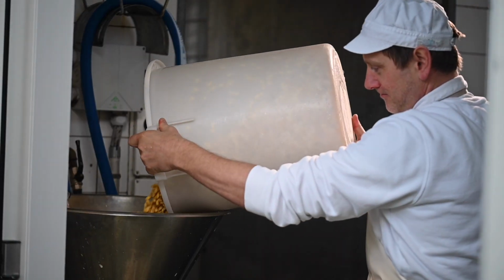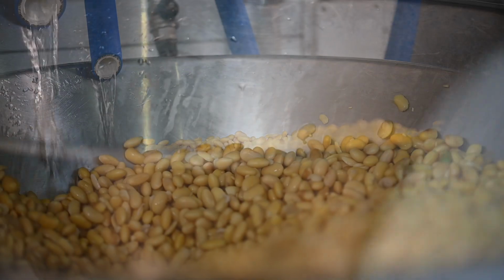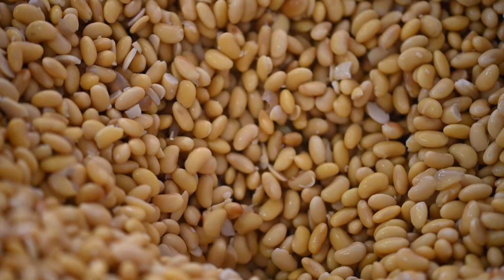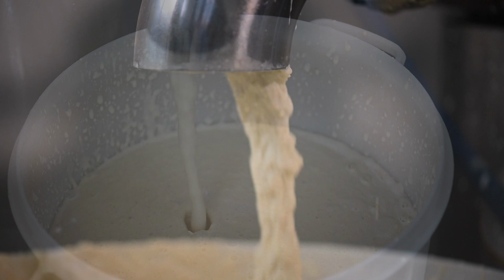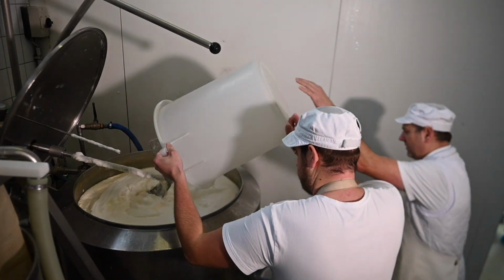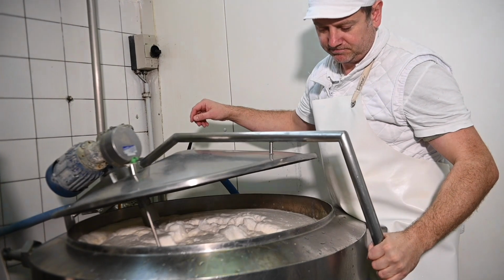The harvested Swiss soybeans are soaked in cold spring water overnight. The beans soak up the water and double in size. The water is poured off and the soybeans are pressed together with the spring water through a mixer. This is where the raw product, soy milk, is made. For the next step, the freshly produced soy milk is heated to 90 degrees Celsius in a large saucepan.